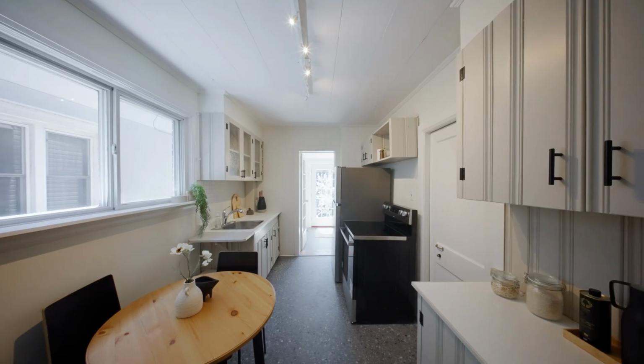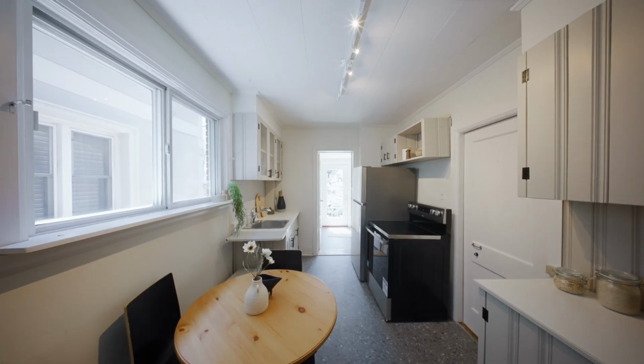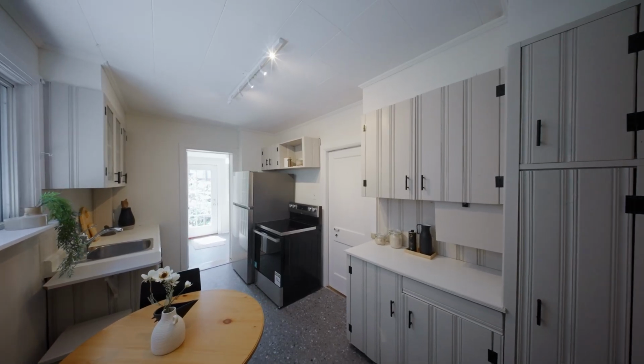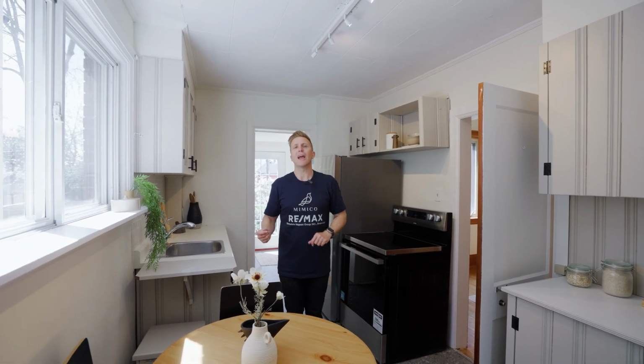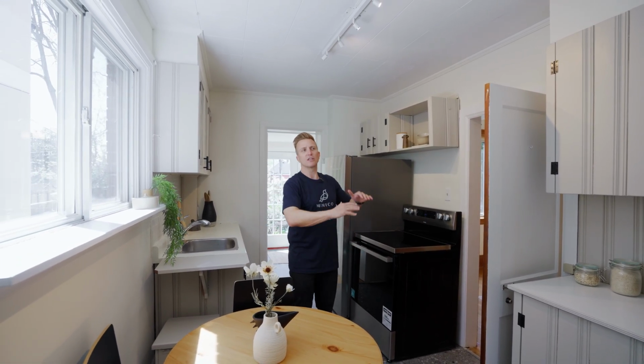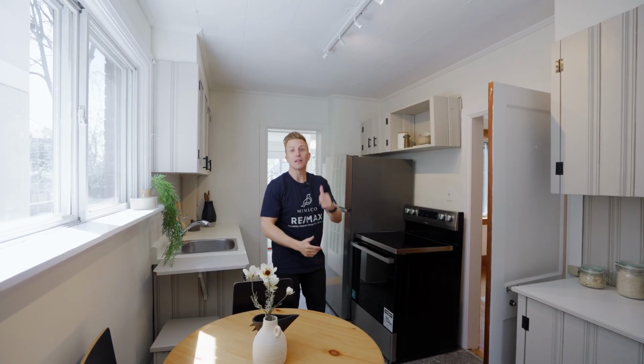Love the flooring in here. It's like a vinyl terrazzo, goes great with our original features and elevates it at the same time. Tons of usability, modernized, ready to go, and this arc that takes us to the future of possibility. Let's see some more.